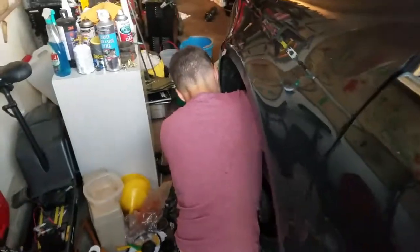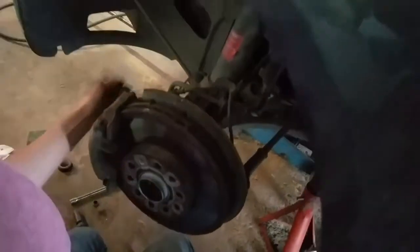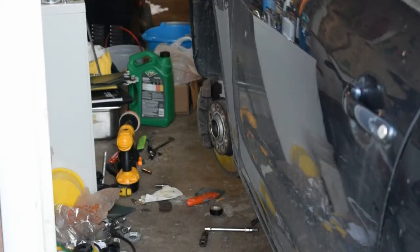Today I got my lovely assistant, the stunt double, helping me out. So we already got a look in there, and we've figured out what the issue is. And while the pads and rotors are well worn, and it wouldn't be a bad idea to replace them, they're not the cause of the noise.